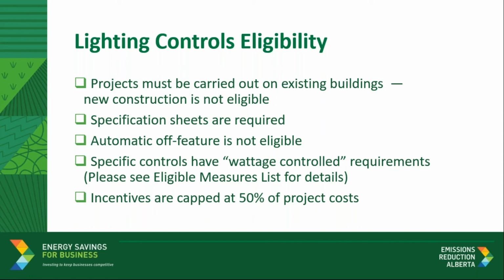Specification sheets are required for all the controls systems. Controls with automatic off feature are not eligible. And there are some specific controls that have wattage control requirements. We suggest reviewing them in the eligible measures list for more details. And in this case, for lighting control systems, the incentives are capped at 50% of the project cost.